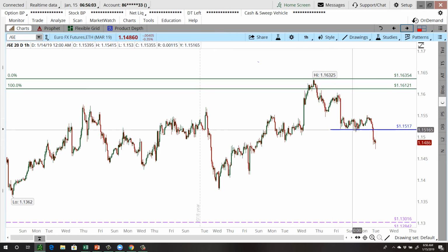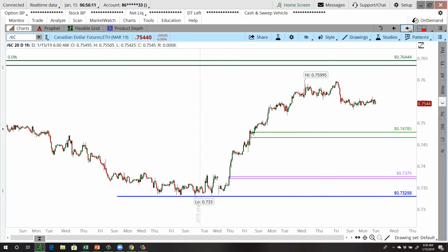highs and then some basing. And so we do have our euro breakdown. That one is still making a pretty nice move. So let me know in the comment section below if you grabbed the euro short.